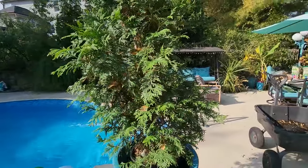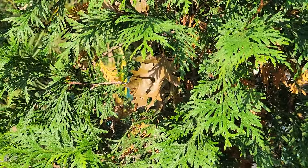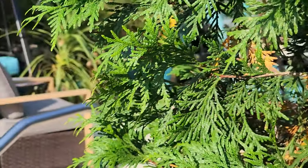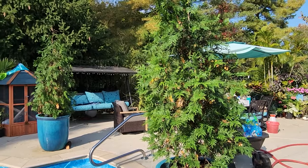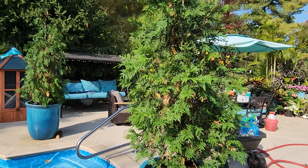So they filled out very nicely. They have some dead stuff on the inside. You can see some of that in there. Well, that's an oak leaf, but you can see some of the more bronzy orange foliage. Not a big deal, they do that. That'll fall off as they do some growing. They're getting to be a good size considering they're in containers. If these were in the ground, obviously I would hope they would be much bigger than this by now.